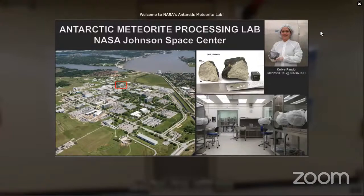So what we do in the lab that I'm going to show you, we work with meteorites, which simply stated, meteorites are rocks from space. There are a lot of different kinds of asteroids and meteoroids that are out in our solar system.